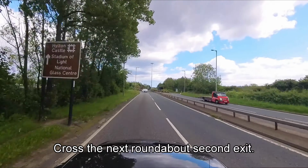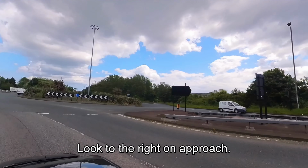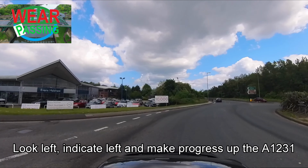Cross the next roundabout, second exit. Look to the right on approach. Look left. Indicate left and make progress up the A1231.